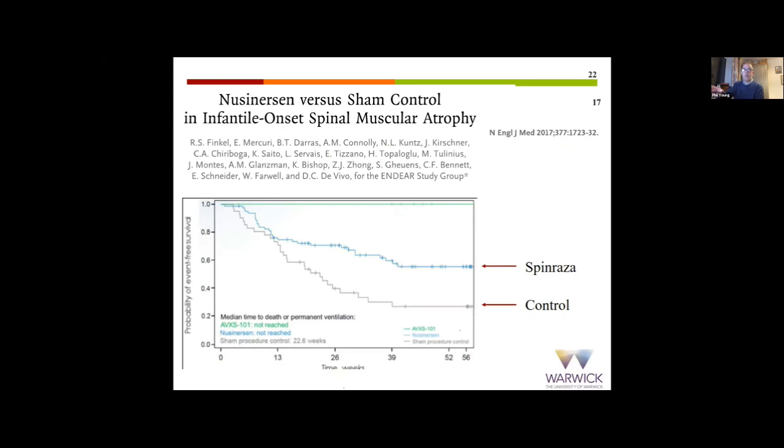So as you can see here, this is a Kaplan-Meier graph. This is not from this paper. This is a combination of several different trials which have now been presented. What you see here is individuals who are not given Spinraza, shown in the light gray line, versus patients who've been given Spinraza, shown in the blue line. What this shows basically is everyone starts at 100%, everyone is alive and on the trial. Every time there is an event, there is a vertical line. So the steeper the line, the more events that are happening.